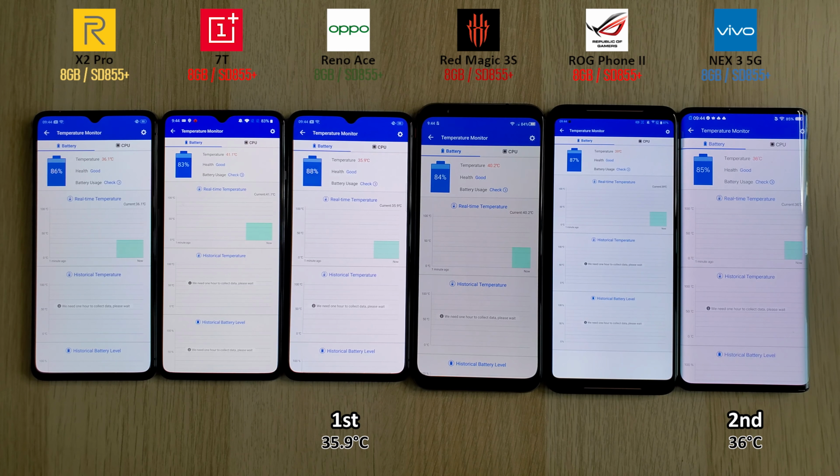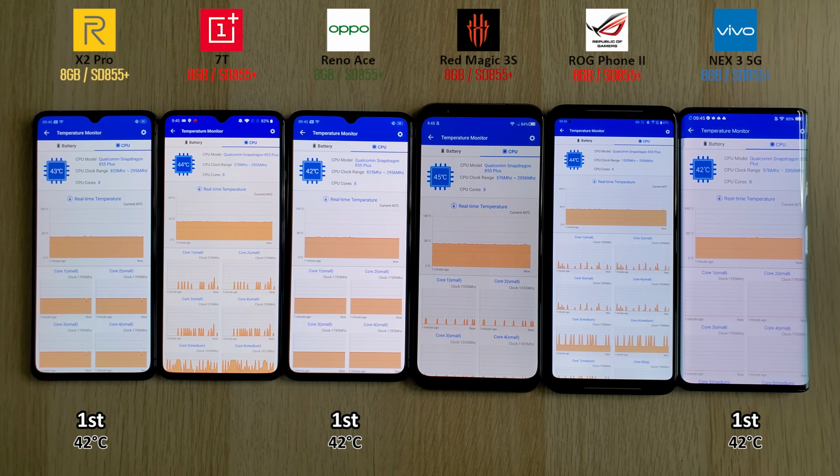Now we do have first place on 35.9 degrees Celsius for the Oppo Reno. In the battery, second is the Vivo Nex 3, third is the Realme X2 Pro, fourth the ROG Phone 2, then the second last hottest is the RedMagic 3S, surprise surprise, and the hottest phone here is the OnePlus 7T. So these scores are actually a little bit hotter because all the phones are against each other.